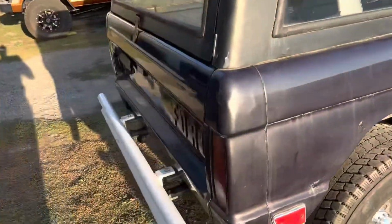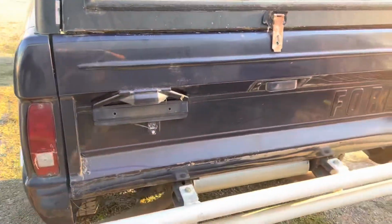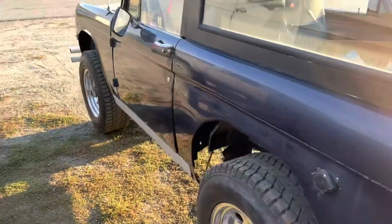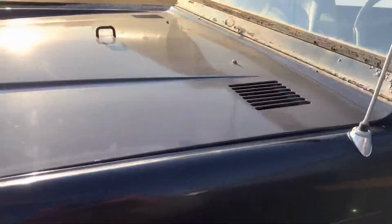It's got a lot of rust. If you're restoring it, you're going to have to do floors, tailgate. Someone's cut all the fenders because it had bigger tires on it. It'll need a windshield frame, all the inners.